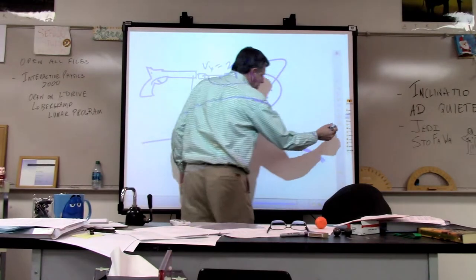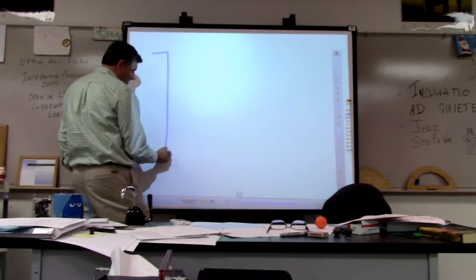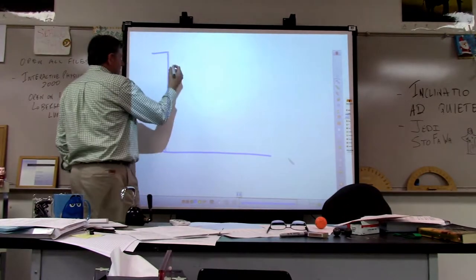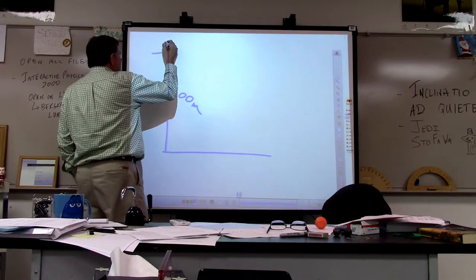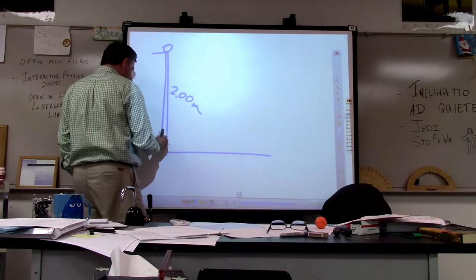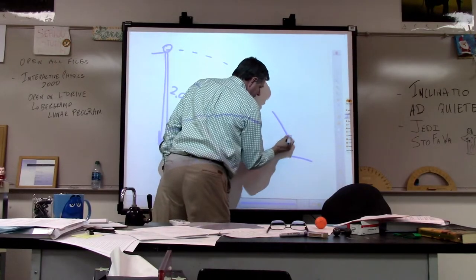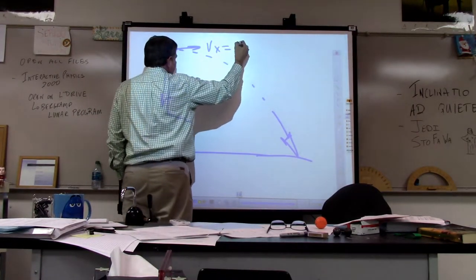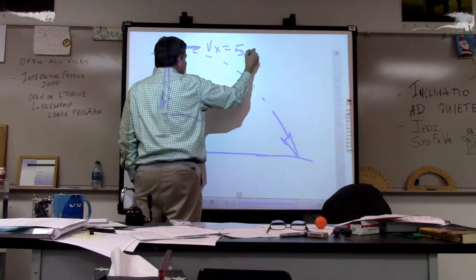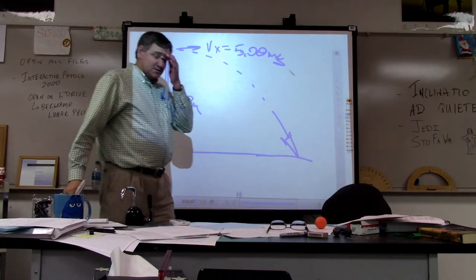Now, let's go back to the initial problem. This thing's going to fall 2 meters. So we're going to drop one, and at the same time, we're going to shoot one out with a horizontal velocity of, I don't know, 5 meters per second. Okay? So here's the deal.